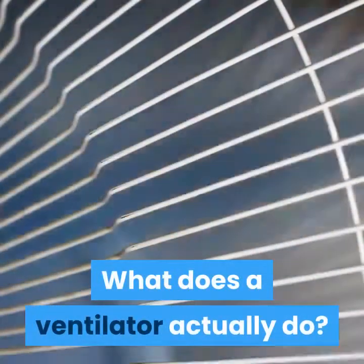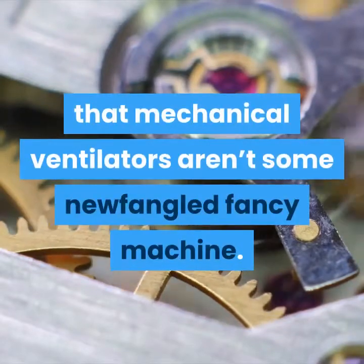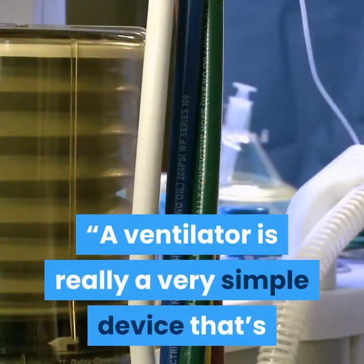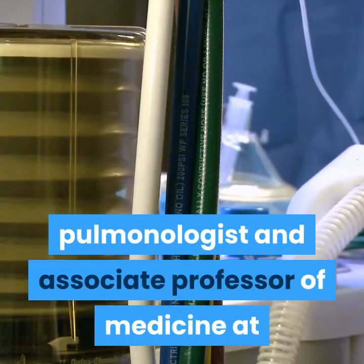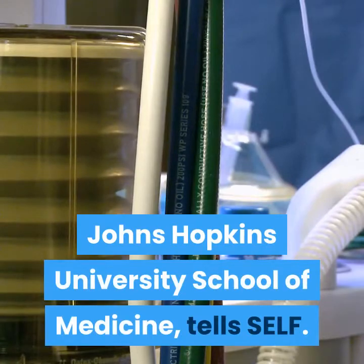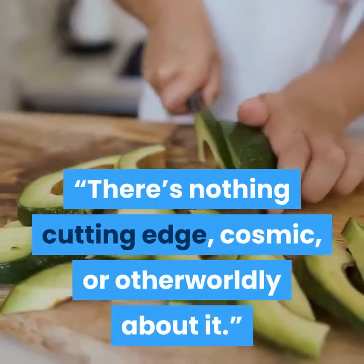What does a ventilator actually do? The first thing to know is that mechanical ventilators aren't some newfangled fancy machine. A ventilator is really a very simple device that's been in use for decades, Enid Rose Neptune, MD, pulmonologist and associate professor of medicine at Johns Hopkins University School of Medicine, tells Self. There's nothing cutting-edge, cosmic, or otherworldly about it.